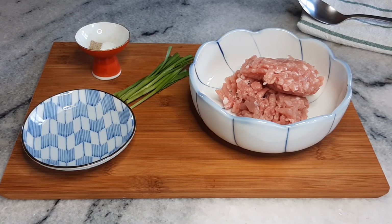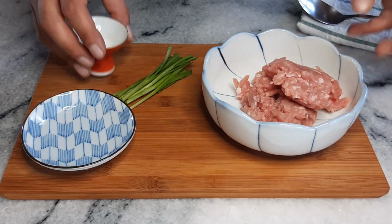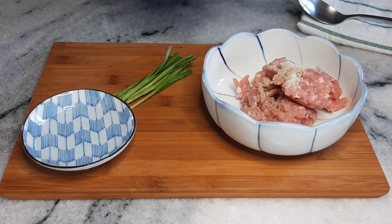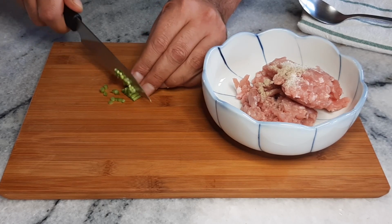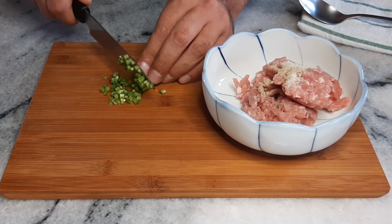Okay, to make our wontons, very simple. We have our filling, our ground chicken. To that, we're just going to add our salt and our white pepper. There we go. We're just going to finely slice our chives. Again, we're using garlic chives. There we go.